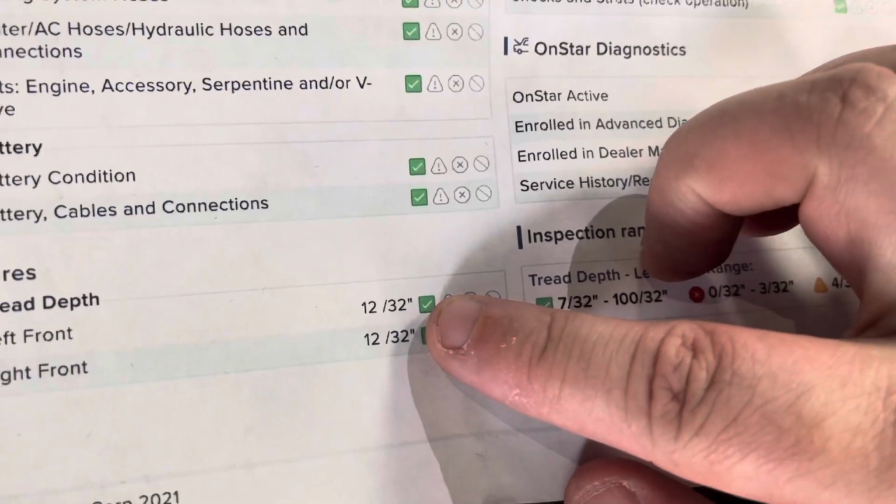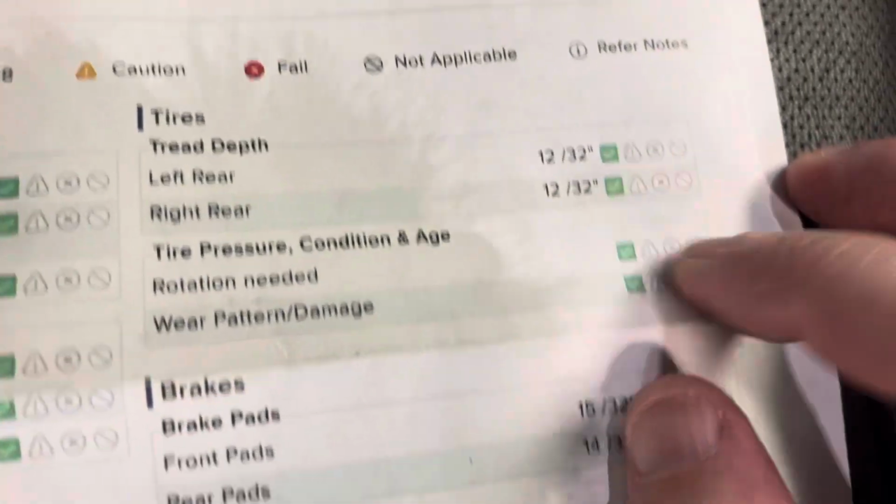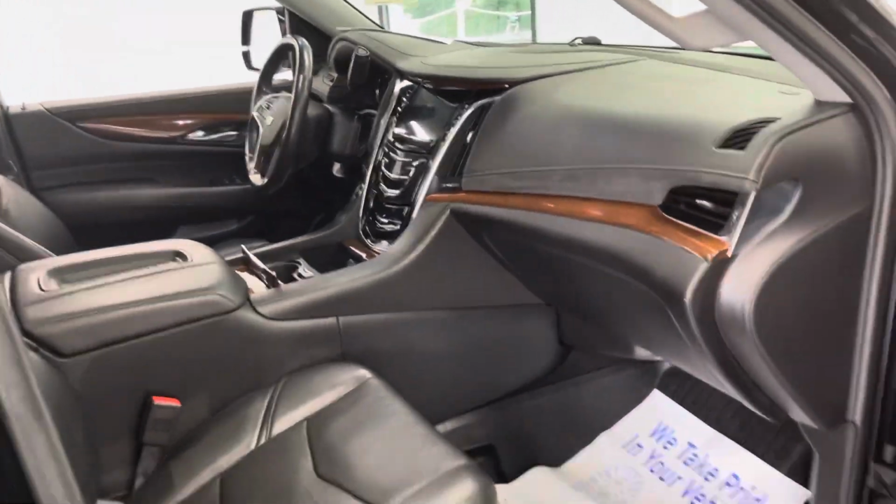Brand new tires, as I showed you, 12s all the way around. And looks like we put brand new brakes on as well, 14 and 15. So we completely put all new brakes and rotors and tires on this vehicle. You will not have to spend a dime in reconditioning if you purchase.